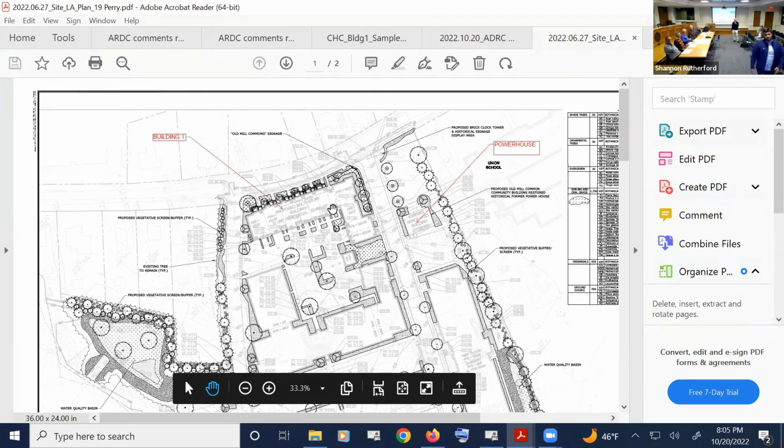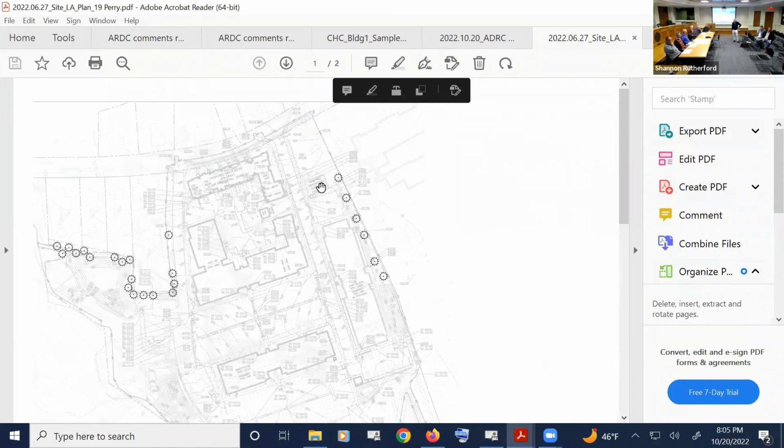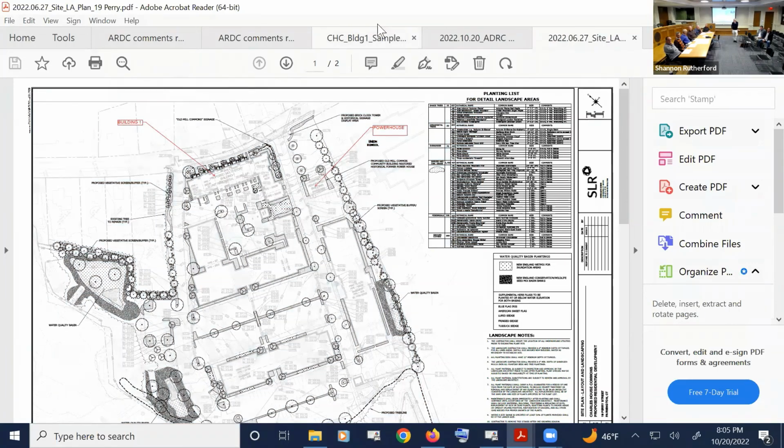Yeah, the big point is the two buildings that we're focused on. Here's the renovated existing powerhouse, with the lawn area out in front. And we're focused on what we call building 1, which is L-shaped, relatively close to Perry Street, similar to the last building. We want to emphasize that streetscape.